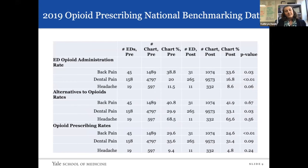So these are the metrics for the data that we collected. Just to orient you to the table, we have the ED opioid administration rate, alternatives to opioids, which is administering an NSAID or acetaminophen prior to opioid administration, and opioid prescribing rates. We looked at pre and post, after participating in the collaborative.